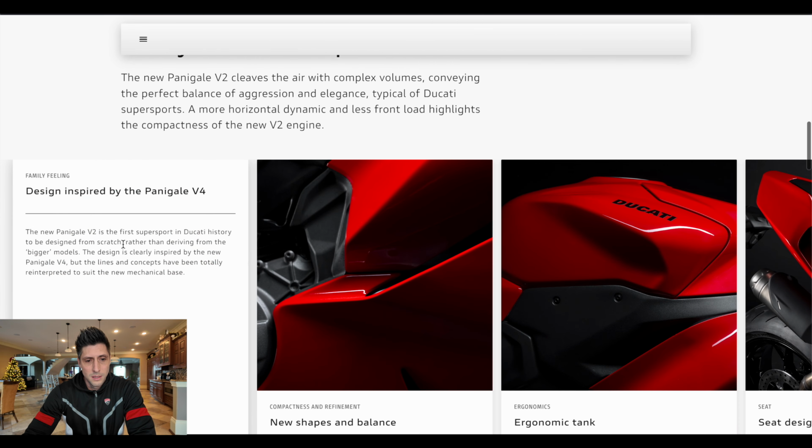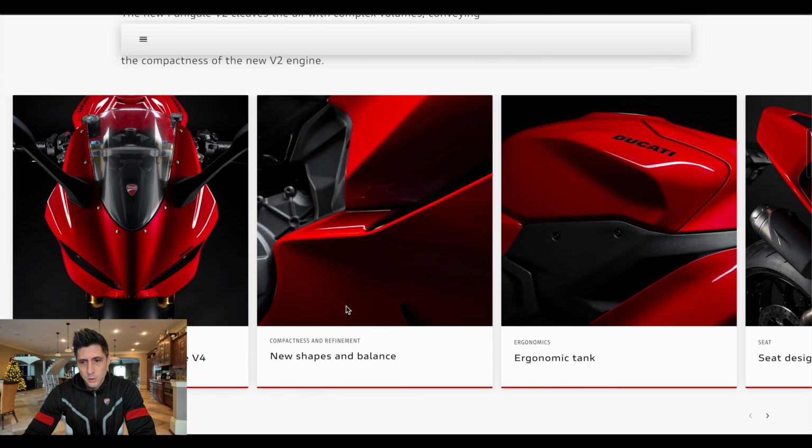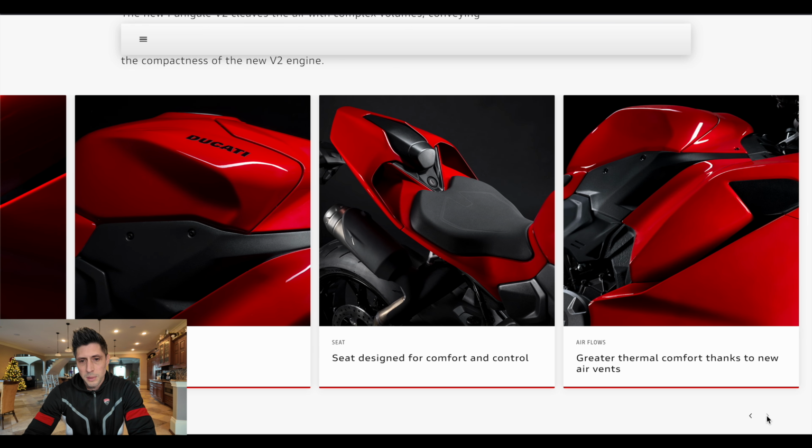Let's see, can I do design inspired? Yeah, so design inspired by the V4, new shapes, new ergonomic tank. There's so much stuff on here, and I'll just encourage you guys to go on here and read it because I want this to be a little bit of information, but a lot of my opinion on everything.